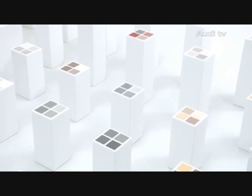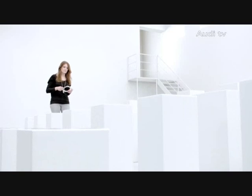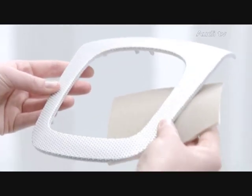The Q3 is unique because of the maximum possibility of individualizing it and also because of the high quality of the materials used. This decorative element with aluminium 3D effect is a first here in the Q3. What makes this material so special are the different layers on top of each other, so that this particular character appears. And there's a whole world of beautiful colors for the exterior as well as for the interior.